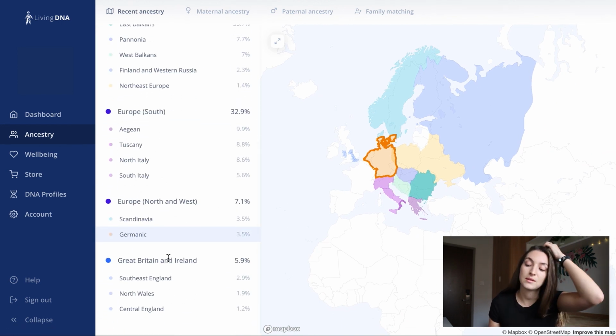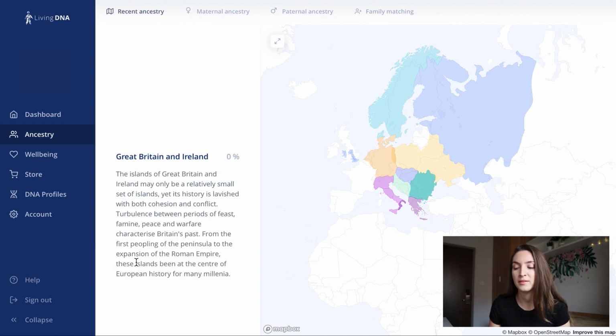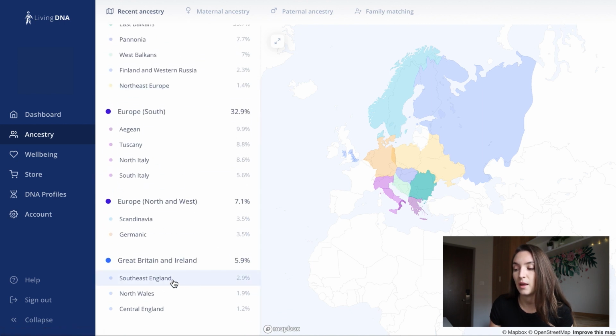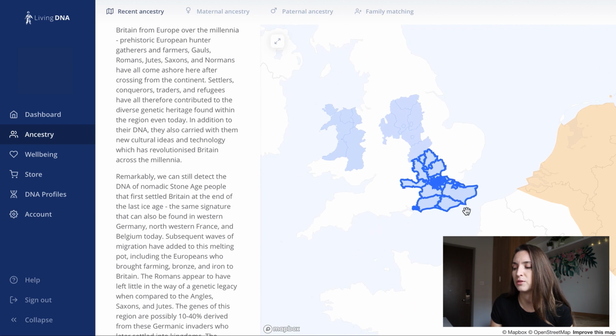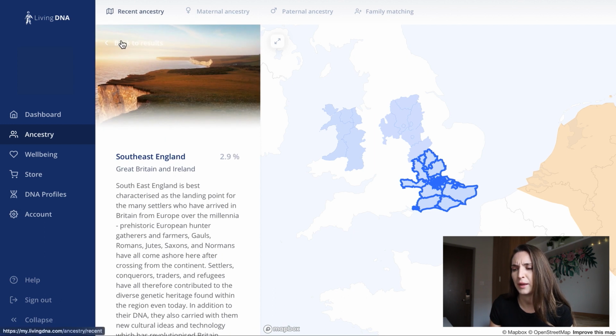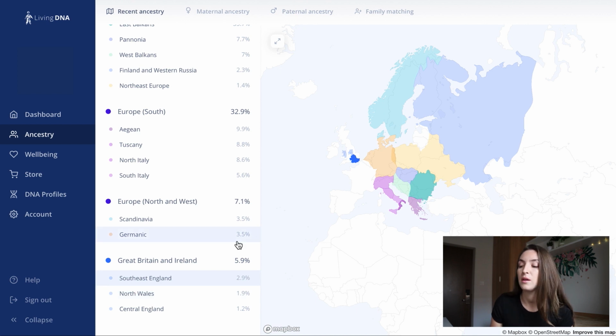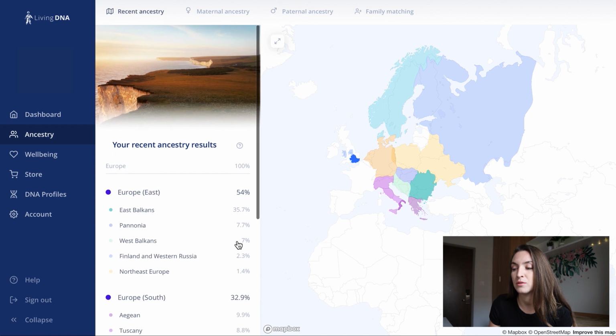And lastly, which is still quite a big percentage, is 5.9% Great Britain and Ireland. Very interesting. Again, not sure about it. Majority of it comes from southeast England, which if you click, it's a very small region. So this is London and just around there. Very interesting. Another part, we have 2% from North Wales and 1.2% from Central England. And there you go. So these are the ancestry results that are specifically recent ancestry.